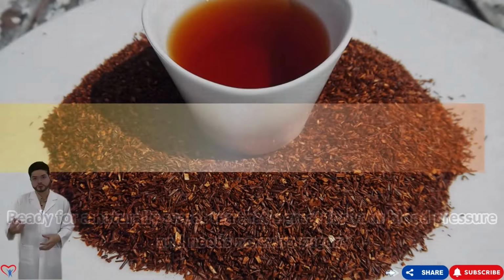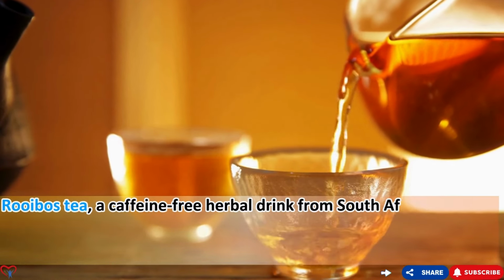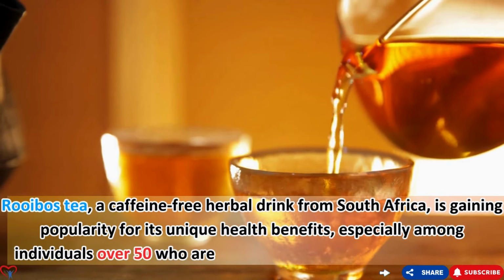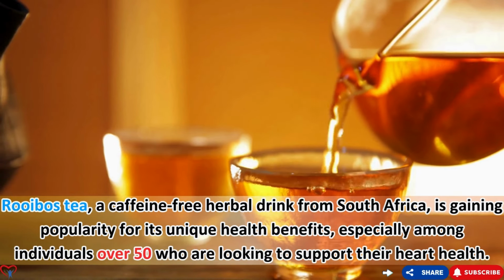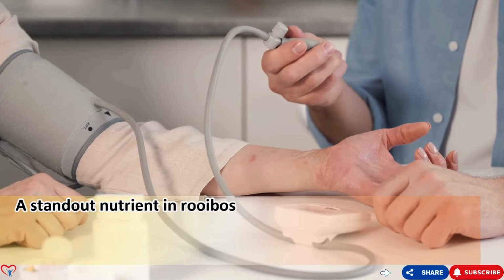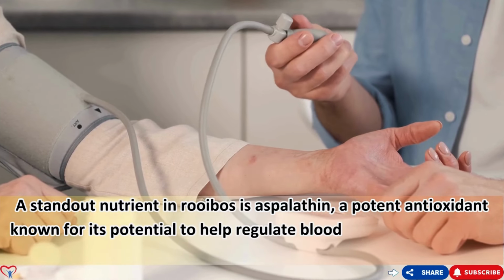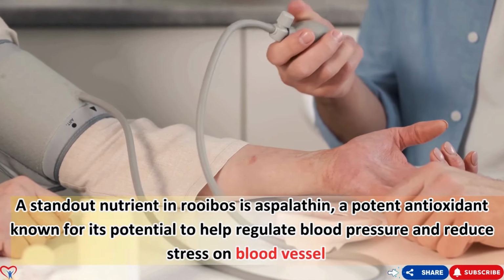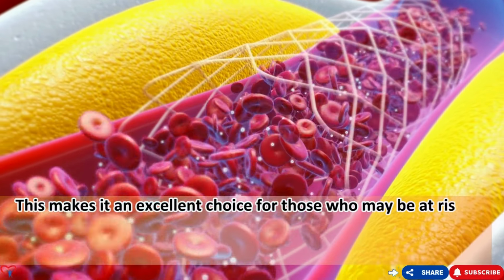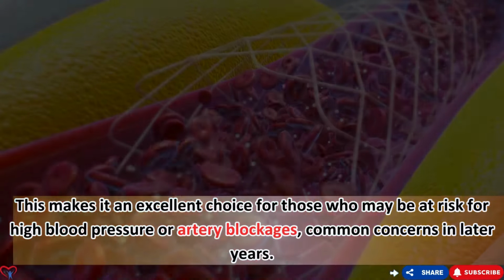sugar? 7. Rooibos tea. Rooibos tea, a caffeine-free herbal drink from South Africa, is gaining popularity for its unique health benefits, especially among individuals over 50 who are looking to support their heart health. A standout nutrient in rooibos is espalathan, a potent antioxidant known for its potential to help regulate blood pressure and reduce stress on blood vessels. This makes it an excellent choice for those who may be at risk for high blood pressure or artery blockages, common concerns in later years.